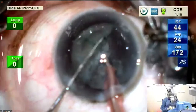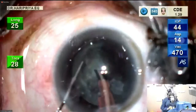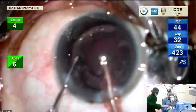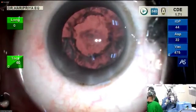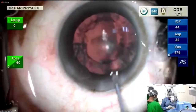Very nicely, multiple pieces you have already done, and now it's coming in very easily. The CDE we can see here is just 1.7, so it's wonderful. So the energy is lesser, and even in a myope, there's no chamber fluctuation. It's a very stable chamber.